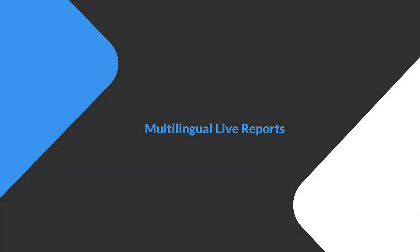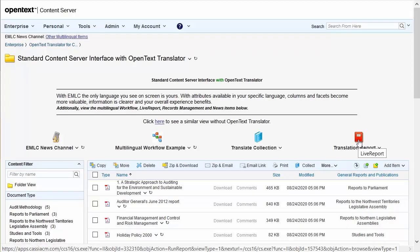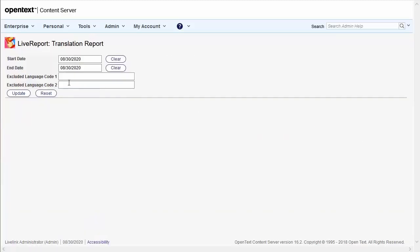Core Content Server has an item called a live report. This one right here. Now, live reports are great ways of finding information about your Content Server instance and presenting it to the users. Now, if you have users who speak different languages, unfortunately, out-of-the-box Content Server doesn't allow you to tailor the output to those different languages. With OpenText Translator module, that's now possible. So here, I'm in as an English user, and here is a report that we have multilingualized, if you will, via the OpenText Translator module. I'm going to run the report.